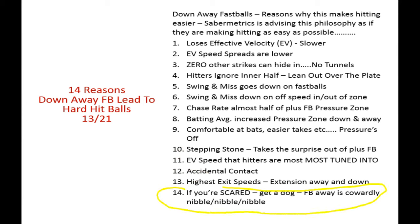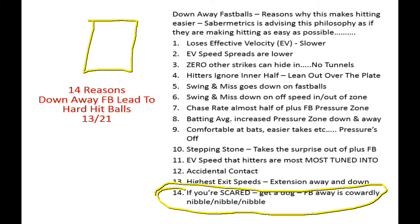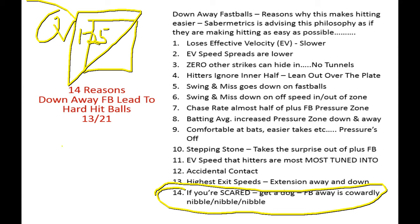If you're scared, get a dog. The outside part of the plate, that nibble, nibble, nibble concept makes no sense. It's the reason why guys like Barry Bonds, in his heyday, hit 125 in this entire area on the inside part of the plate as a lefty. In 0-2, 1-2 counts. Now, the trick is nobody ever got him to 0-2, 1-2 counts because they were scared. Ball 1, fastball. Ball 2, fastball. Trying to nibble. And that nibble is going downhill. Now the slider pops up over that and he crushes it.